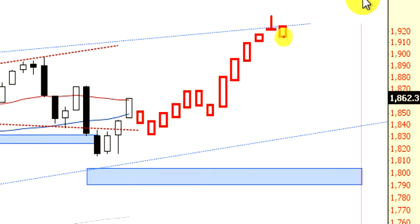Well, this is signaling the end of the uptrend. If you remember, we've talked about this before. The market opened, the bulls pushed it all the way up, the bears pushed it all the way back down. The next day it opened up and sold off. That's the end of the uptrend. Okay, so just kind of watch.